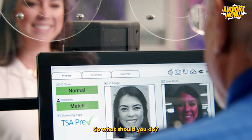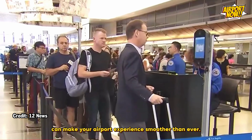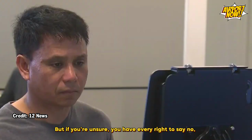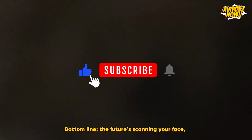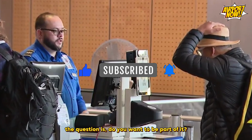So what should you do? If you value speed and you're comfortable with tech, facial recognition can make your airport experience smoother than ever. But if you're unsure, you have every right to say no. And TSA agents are trained to respect that choice. Bottom line, the future's scanning your face. The question is, do you want to be part of it?